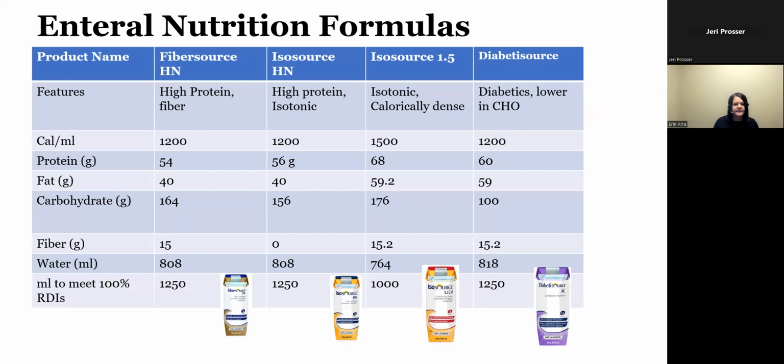So these are some products. Again, I don't make any money from any of these, but there are some that are a bit higher in calories, and you may find that those can sometimes be more difficult to administer. Sometimes adding water to them can be helpful. The nice thing about them is they provide more calories and more protein with less volume. But sometimes it can also make it difficult to get it through the tube when it's too dense. But these are just some examples of formulas.